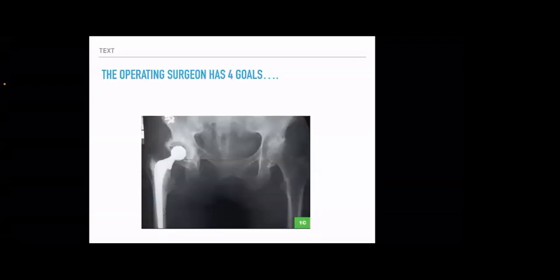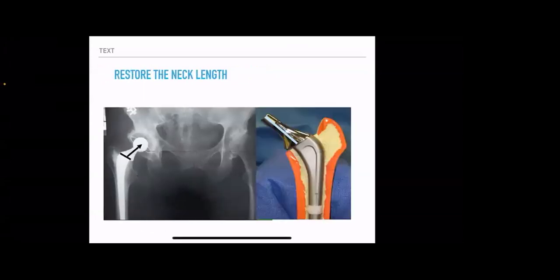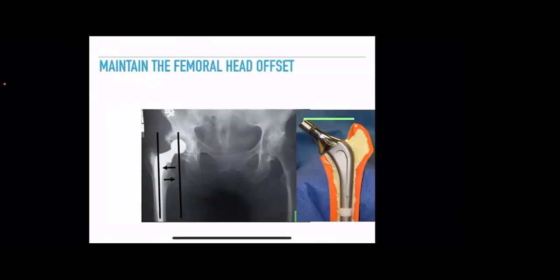So as I told you, the operating surgeon has 4 important goals. One is to restore the neck length. This is how you see the neck length. Even on preoperative templating you can see it, and even when you have opened up, you should take these measurements. Try to make a habit of taking these measurements. From the tip of the line on the lesser trochanter, or a line where your actual cut is going to be, you can see the length to the center of rotation, and see the neck length. This you have to restore.